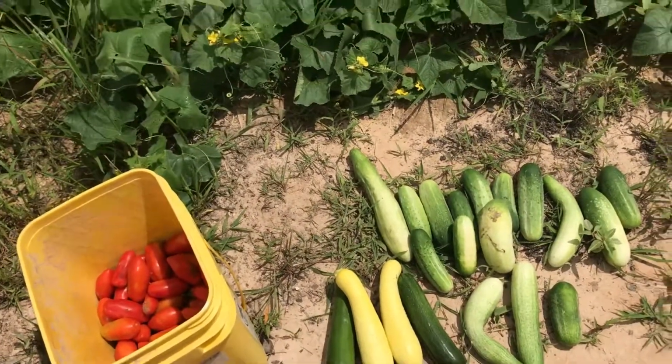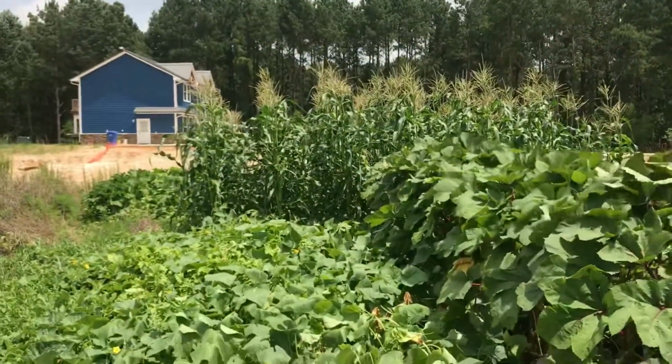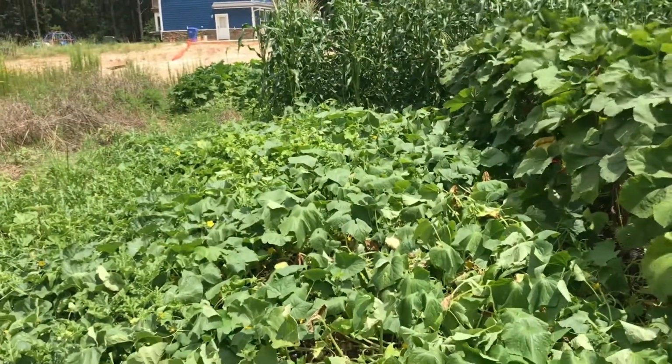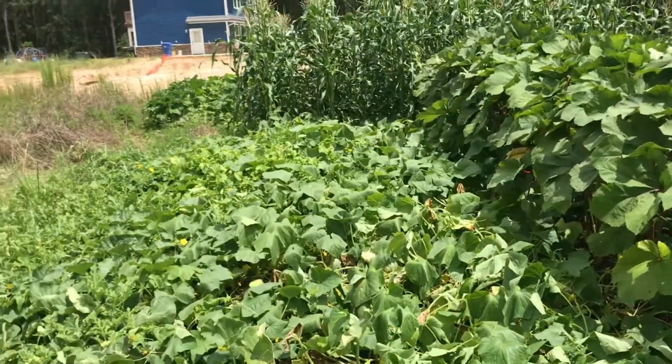Bees done it. Let me get this stuff picked up, get in the house. It's lunchtime, but I just wanted to show you guys. Like I said, I want to give you a little tour. Things are doing absolutely amazing, and it's keeping us covered up with fresh produce, which is exactly what I wanted. I wanted to have more than I could even keep up with. If it rots on the vine, so be it. I'd rather have too much than not enough.